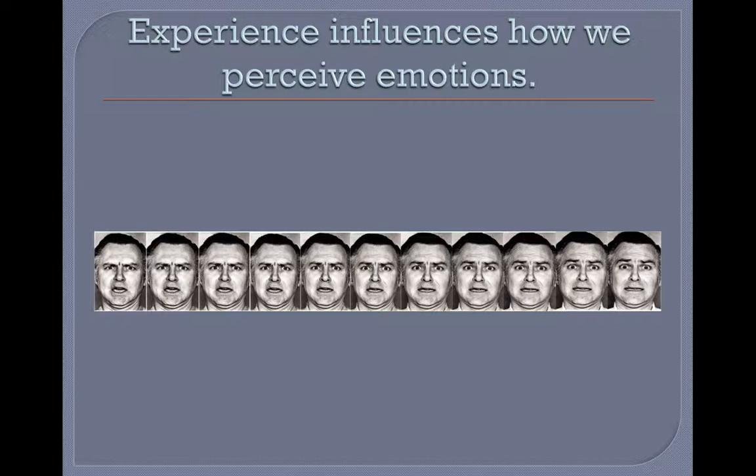unfortunately had been physically abused, and asked them what emotion they were perceiving. In the second group, they had children who hadn't been abused, and they asked them what emotion the middle picture expressed, and they found it to be more of surprise or fear. So unfortunately, you see the kids who have been subjected to abuse are more likely to perceive an angry, potentially threatening face.